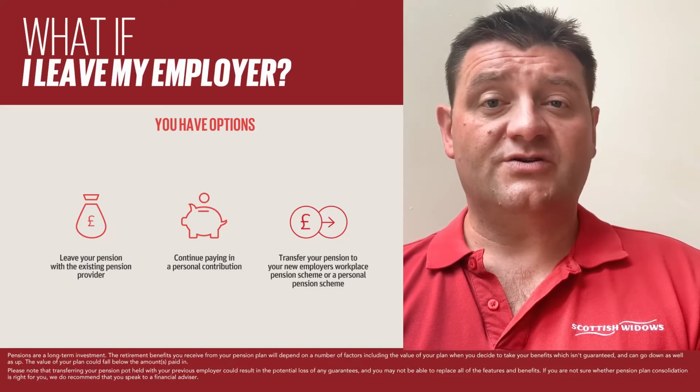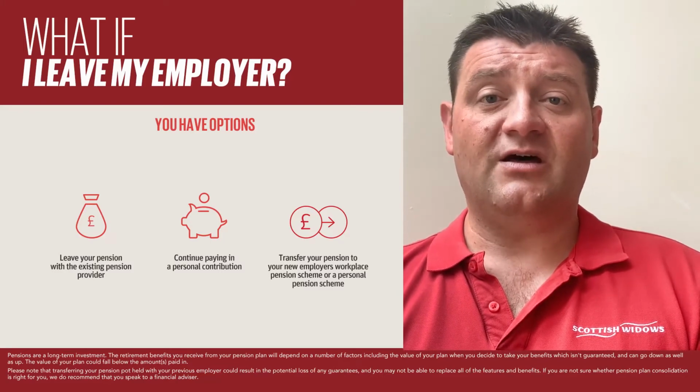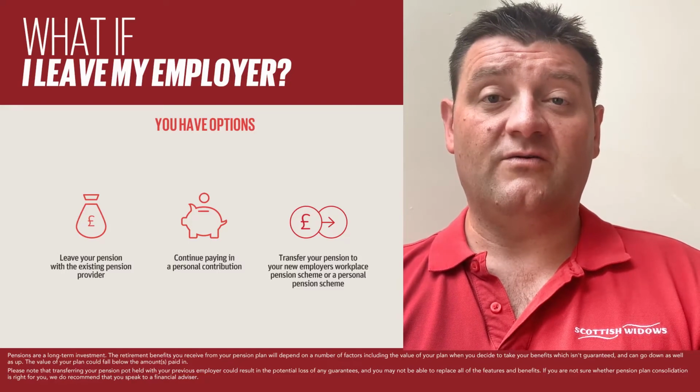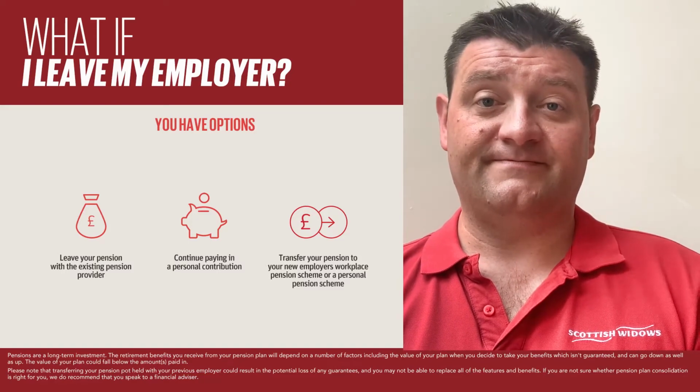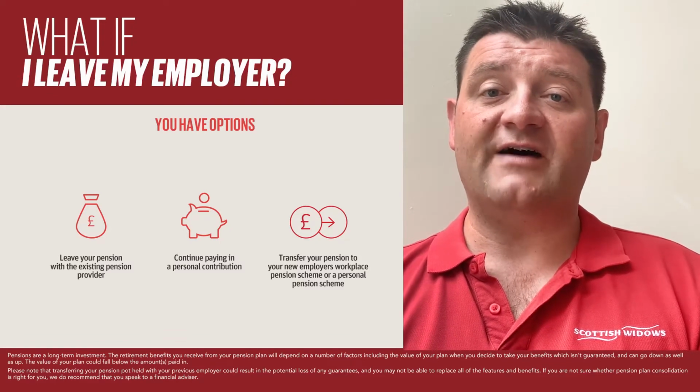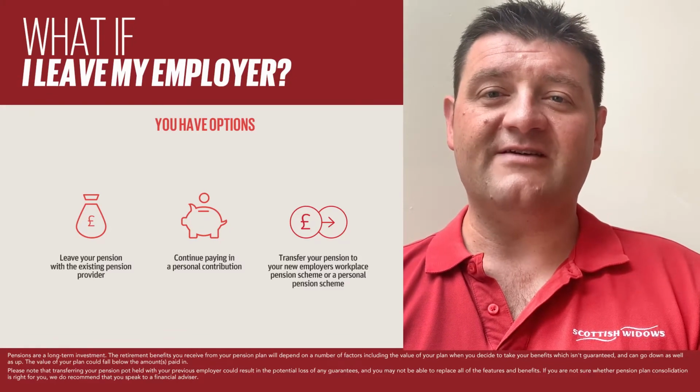Or you could choose to transfer this to another pension, maybe to the one that you've been enrolled into via your new employer. If you do this, please check for any guarantees or other valuable benefits that you may be giving up.